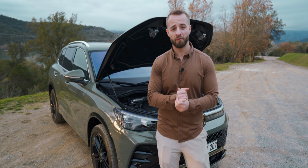The lowest engine you can buy is the mild hybrid 1.5 liter TSI. It begins its price range at 36,600 euros and has only 130 horsepower. I wouldn't recommend that one because it's going to be very difficult to travel with this car with such a small engine and no power at all.